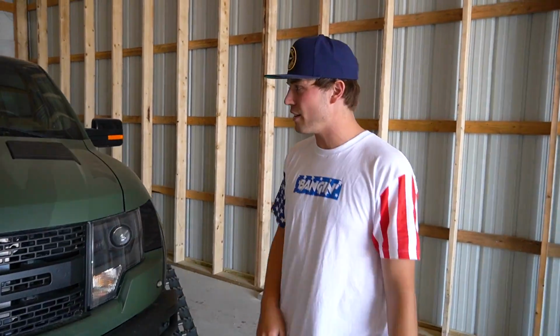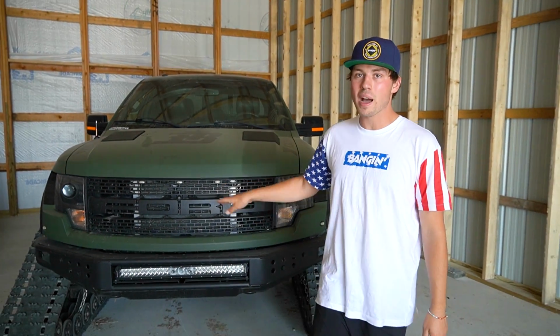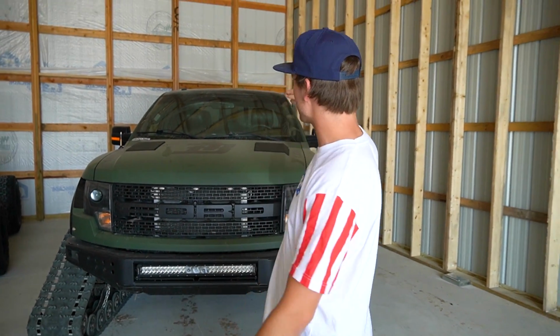Straight out the back, and it is just straight piped off those headers. You can hear this thing miles away. But it's awesome for rescue missions, because we got strobes and light bars and stuff, and you can always know where this thing is. If you can't see the lights, you'll definitely be able to hear it.